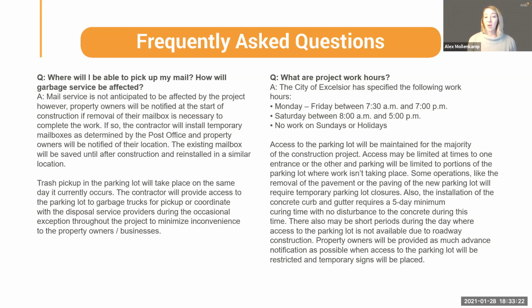And then, of course, when we go to pave the parking lot, we like to do that all in one shot, usually, to have that nice uniform surface. And all of this would be communicated ahead of time to folks.